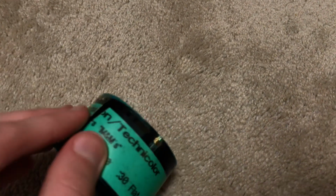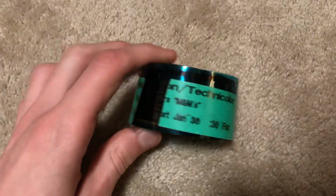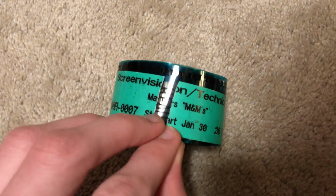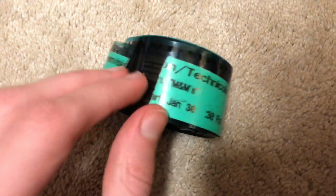But whatever. The first one I'm going to show you guys right here is from Screen Vision. Let me get it situated so I can show you the label. With some of these I unfortunately do have to rip the label off a little bit just so I can take a look at the film inside, but hopefully this is okay for you guys. This one is from Screen Vision / Technicolor, and this is for M&M's, more specifically Mars M&M's, in which Mars is the company that makes M&M's.